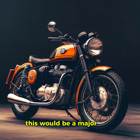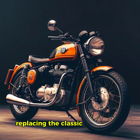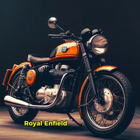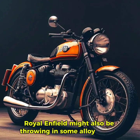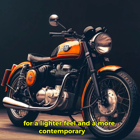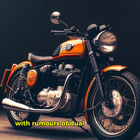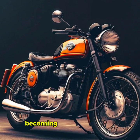This would be a major leap forward, replacing the classic dials with a modern display that offers a wealth of information. Royal Enfield might also be throwing in some alloy wheels for a lighter feel and a more contemporary look. Safety is getting an upgrade too, with rumors of dual-disc brakes with ABS becoming standard.